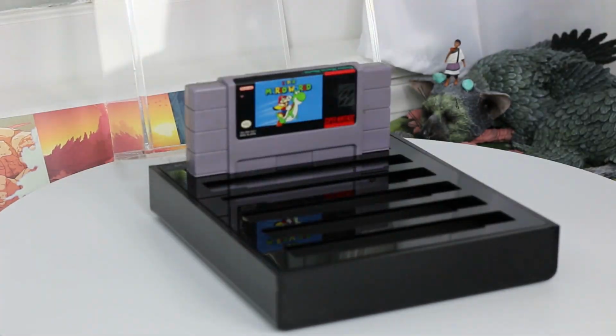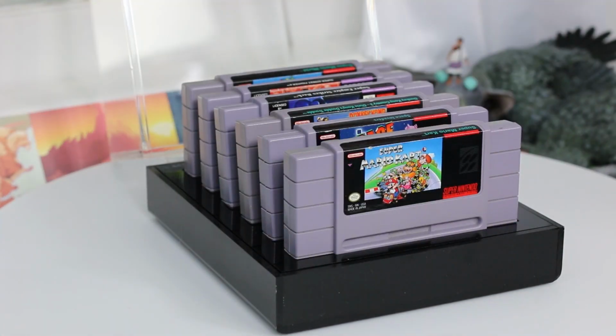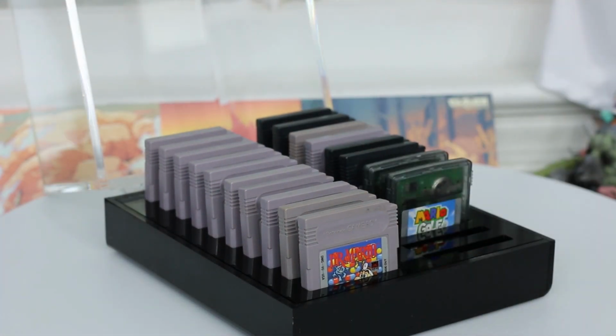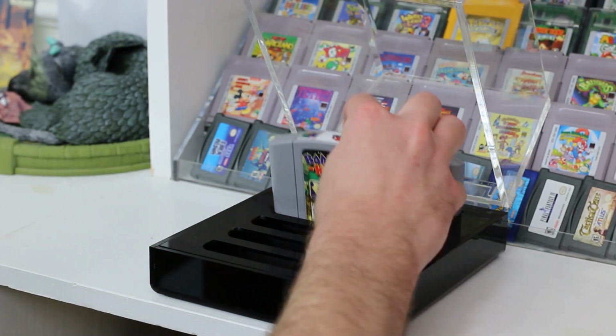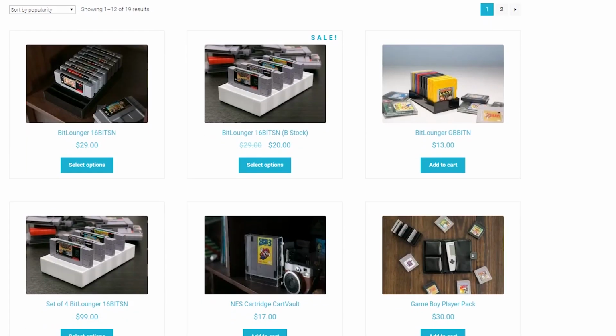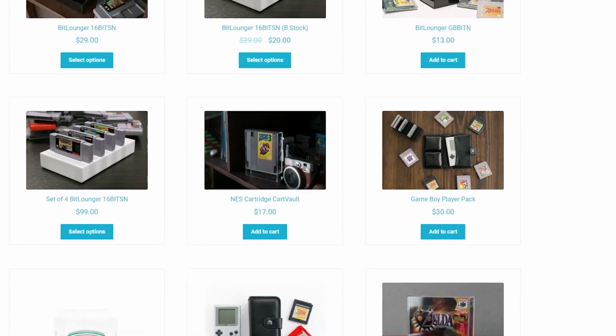This display stand specifically is very cool because it has different inserts that you can purchase from them to put inside of it, so you can display your NES games or your Super Nintendo games or your Game Boy games and have really an all-in-one system to be kind of a Swiss Army knife for your game collection. But BitLounger didn't stop at just making that one product.